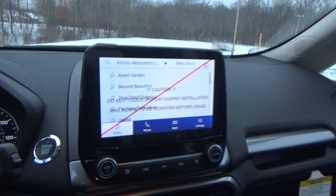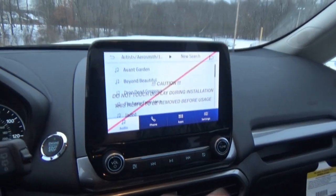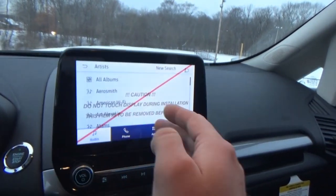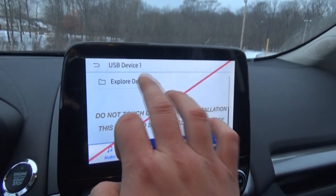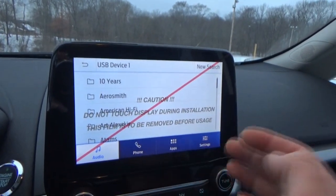The only gripe that I have about the system so far, but I have noticed, if I were to back it up a couple menus where I'm at the actual home screen for the device and I go to explore device, it actually kind of shows you the raw files on the flash drive.